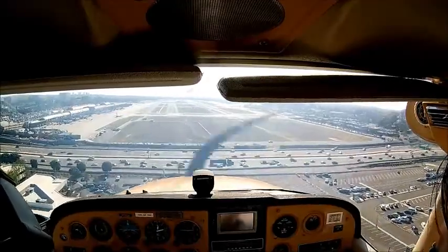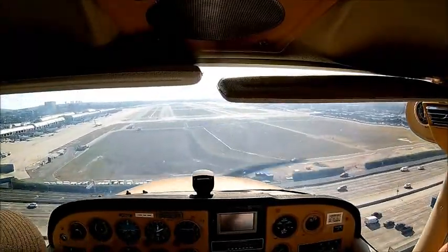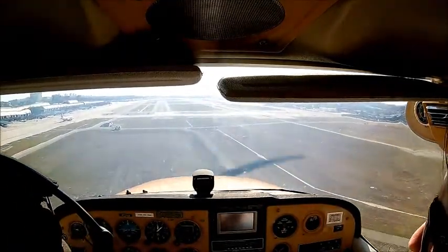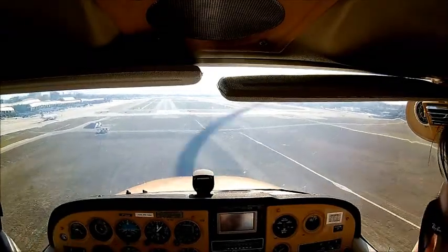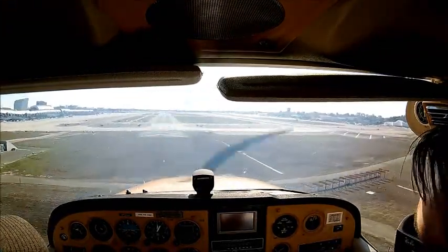November 852, Delta Mike, downwind tower. Downwind tower, releasing 2,000 miles. Wow, look at that. Left downwind for 2,000 miles. November 852, Delta Mike, downwind tower. Continue on downwind and extend. I will call your base turn. Extend downwind to your base turn call to Delta Mike.